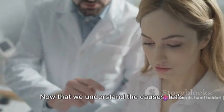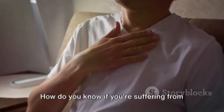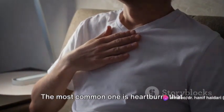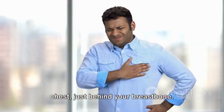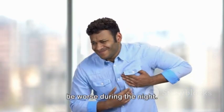Now that we understand the causes, let's dive into the symptoms of GERD. How do you know if you're suffering from GERD? Well, there are several telltale symptoms to watch out for. The most common one is heartburn, that all too familiar burning sensation in your chest, just behind your breastbone. This usually occurs after meals and might be worse during the night.